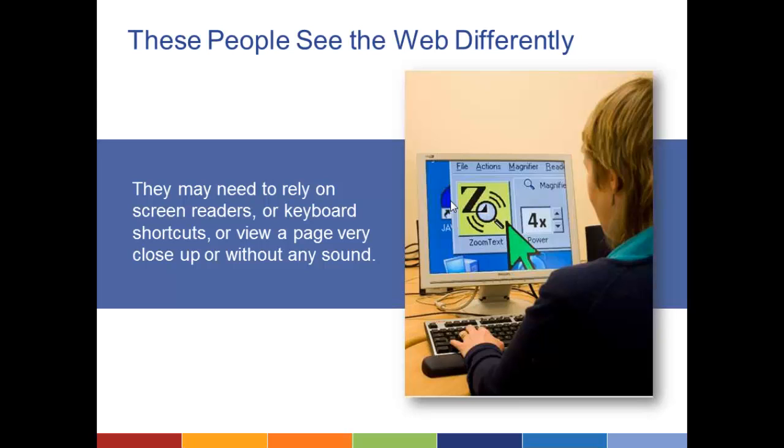They may need to rely on screen readers or keyboard shortcuts. The picture that we're looking at right now is simply a hugely magnified screen that someone with low vision might use, and this is something you see fairly frequently. Someone with fairly low vision might just zoom way in. But imagine the experience for someone like this, or someone on a screen reader, which we'll talk about in more depth, or someone who can't use their hands, can't use a mouse, and is reliant on other ways to use the keyboard. Think about how they experience your website.